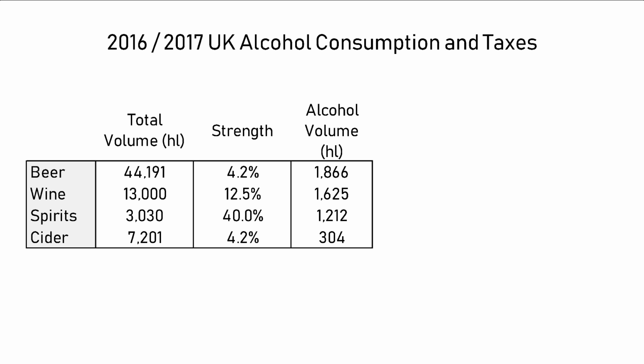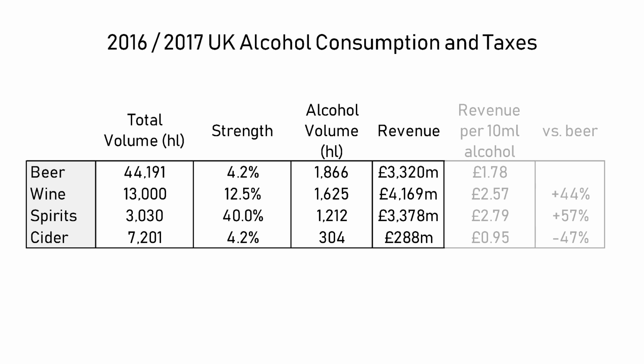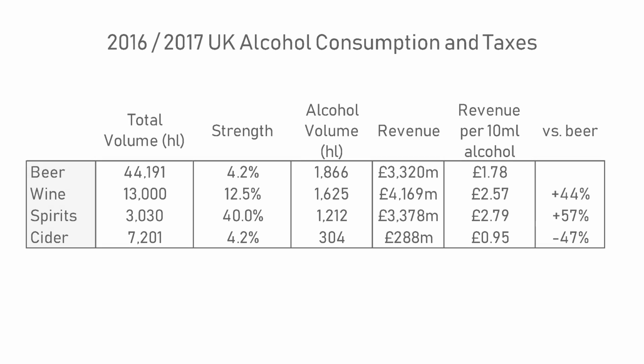How much revenue does each category contribute? Well, it isn't beer that contributes the most, it's not even in second place. Wine is the drink that contributes the most, and not by a little bit. Wine drinkers contribute an additional £850 million, despite the fact that wine contributes less to UK alcohol consumption than beer. Putting the numbers together shows that for every unit of alcohol you consume from wine, you will pay 44% more tax than if it was consumed from beer. And frankly, wine duty is not very far off the tax rate applied to spirits.